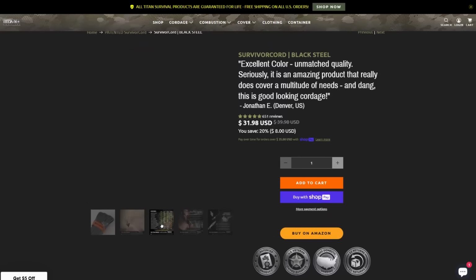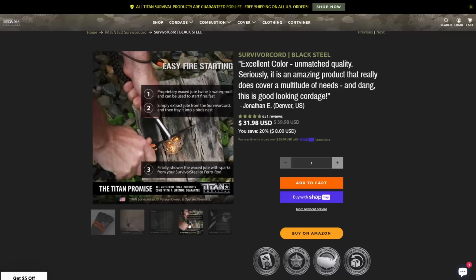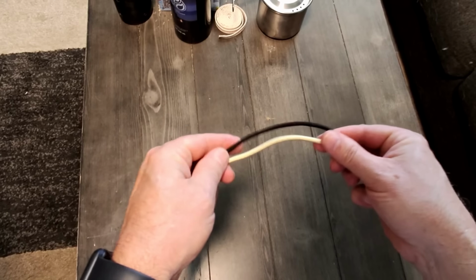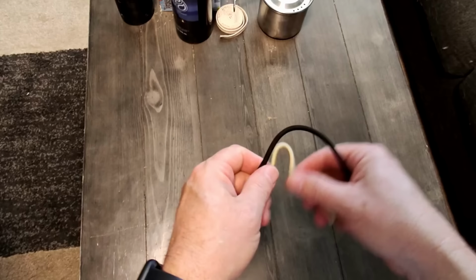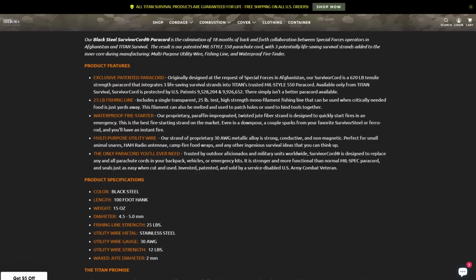550 paracord is basically 550 pounds that it can hold. This Survivor cord goes up to 620 pounds. So it's some really cool stuff. And keep in mind, it's going to be a little bit more rigid than your normal 550 paracord, so it's going to be harder to tie knots and things like that. But it's a lot more useful than just your regular paracord.